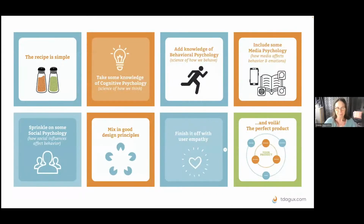So how do you do that? Well, that's pretty simple. You take different kinds of psychology, mainly cognitive psychology that studies what you think, how you think, behavioral psychology that talks about how we behave, media psychology that includes how media affects our behavior and emotion, and finally, social psychology that is explaining how social influence affects behavior. You mix in good design practices, you finish it off with some empathy, and then by putting all these ingredients together, you can create the perfect product. The perfect product means that not only is it delightful and pleasant for your user, but it is also viable for the business and feasible as far as the technical aspect is concerned.